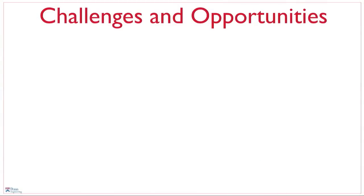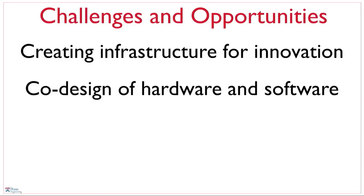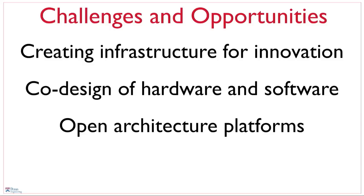So I think there are a lot of challenges for people like us, at least three challenges. The first challenge, I think, we're already addressing, which is creating the infrastructure for innovation. That's what this conference is all about. Second, a big challenge for robotics, and certainly in all kinds of cyber-physical systems, cars, airplanes, even medical devices, is this co-design of hardware and software. And third, and this may be the hardest challenge for us to address, is really making these tools widely accessible, open architecture platforms and systems.